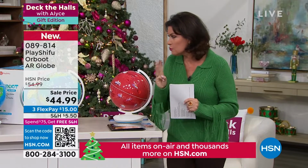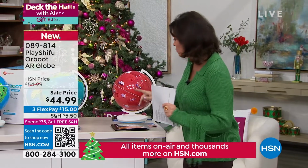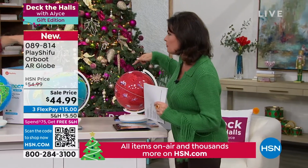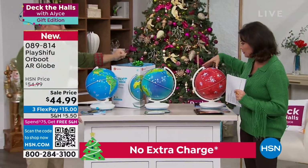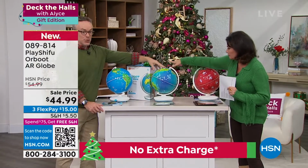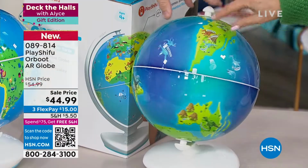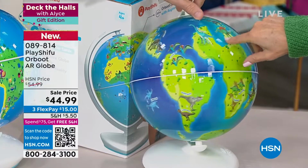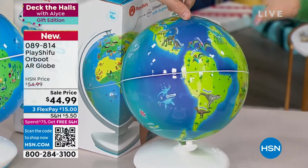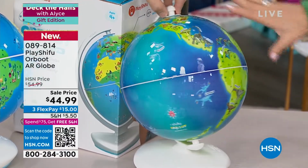We have 3 choices on it. Can we go through the choices first, which are going to be Mars. This is Mars, look, the red planet right here. Explore Mars and everyone who's been there. This is your dino world. Look at the dino, if you've got a dino crazy person in the family, this is going to be their obsession, I promise you that.